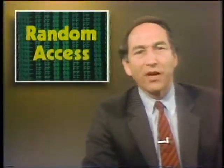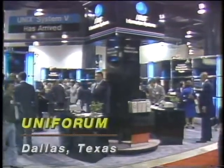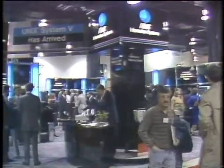In the Random Access file this week, AT&T has announced a new, quote, expanded relationship with Microsoft. What that apparently means is a new push by AT&T to establish its Unix operating system as a new industry standard. At the annual Unix show in Dallas, AT&T said that it is working with Microsoft to assure that Microsoft's Xenix version of Unix is compatible with AT&T's System 5 Unix.